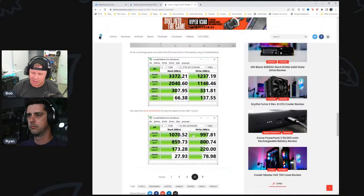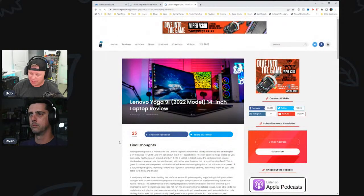And then I just tested the Thunderbolt 4 ports. For those who don't know, Thunderbolt 4 defaults to USB 3.2 Gen 2, not 2x2, so you get 1,000 megabytes a second read and write on those. The USB ports I didn't mention, they all support power delivery, 60 watts and all of that. So if you want to charge your phone or something like that, you can do that with fast charge.